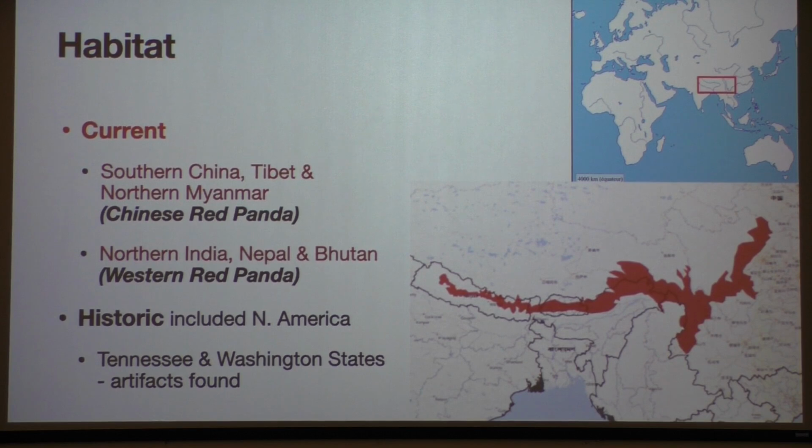So their current range, we're looking into South Central Asia there. Their current range is southern China, Tibet, and northern Myanmar for the Chinese red panda, and then northern India, Nepal, and Bhutan for the western red panda. And basically, there's a river in this region that divides the two species of pandas, and they don't cross the river. Historically, scientists have also found the bones of the red panda in North America, in Tennessee and Washington state. So obviously, over time, they had a much bigger range than they have in modern time.